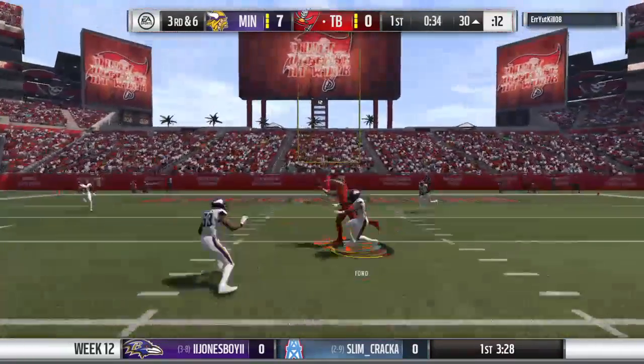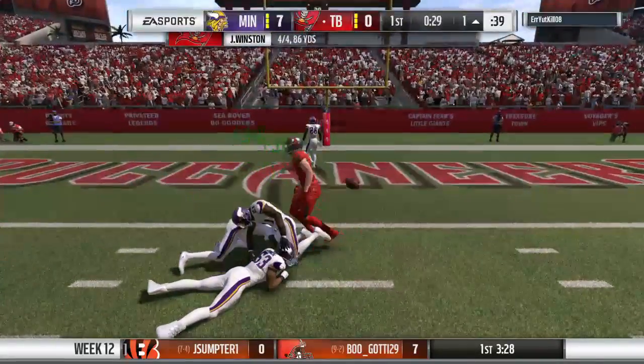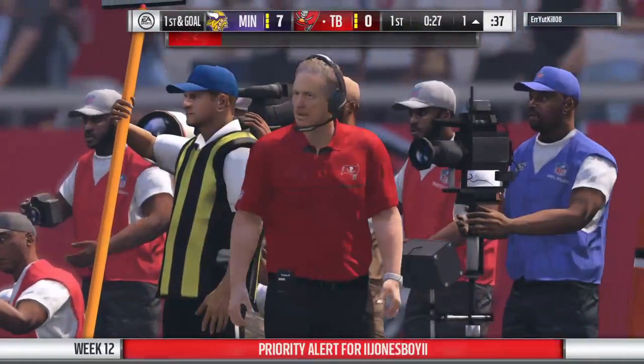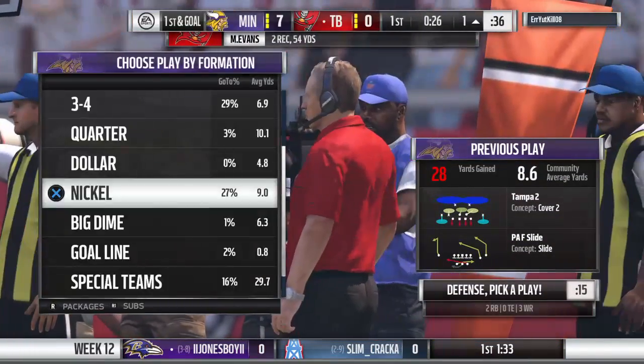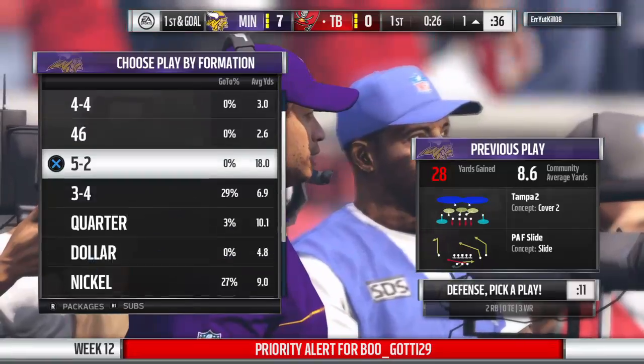Jameis to throw it. He's got Evans. And he's brought down after a good gain. A big 3rd down conversion with a gain of 28. He's such a good route runner. Shows it there on 3rd down. Very proficient and a good pass.